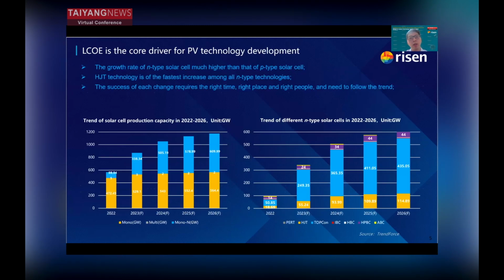Also in terms of commercial aspects, this is some information from a third party showing the forecast of the future PV industry. As you can see on the left, we see the different market shares of P-type and N-type solar cells. We are seeing a boom in 2023, this year, and the market share of N-type technology will increase a lot, to approximately 30%. And after 2025, N-type technology will be dominant in the market, over 50%.